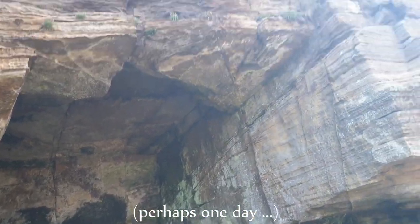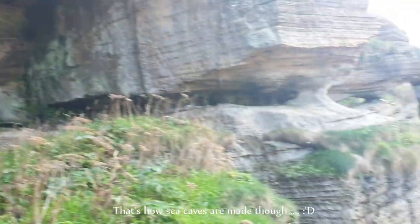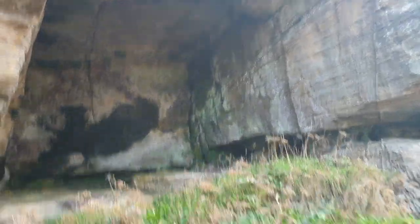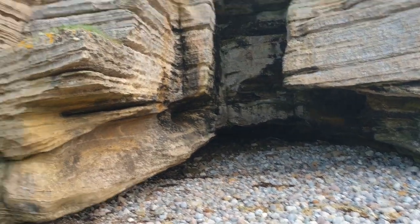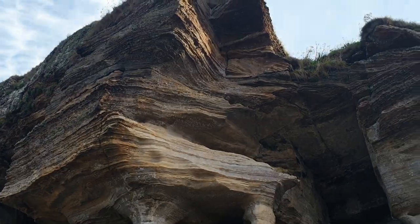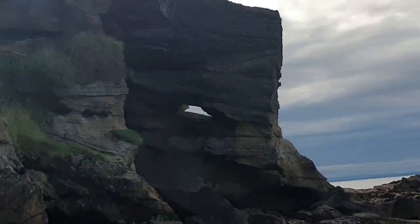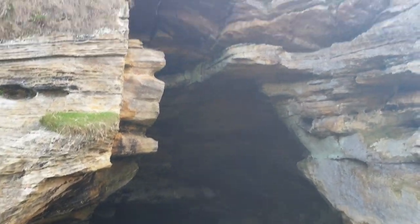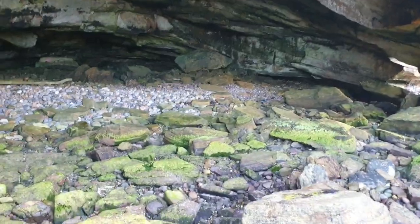This is not so much a cave, but more where the sea has eroded stuff away. But you could take shelter from the rain. Another pretty low cave. And those beautiful formations in the rock. And a little hole there. This is a massive cave. I don't want to go inside. Send away the pigeons. Oh, literally.